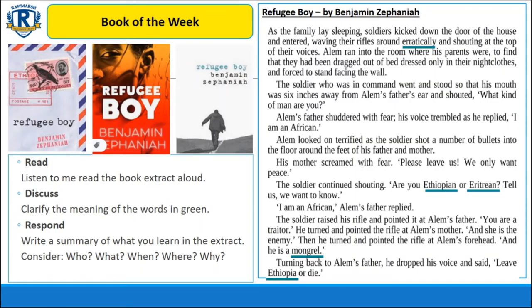Right, so here's an extract then from Refugee Boy. This is the opening chapter. It's quite a short chapter, and what we're going to do is I'm going to read this extract out for you. Then you're going to pause the video, and as a group you're going to work out the meaning of the words that are underlined, and then you'll have a go at doing a bit of a summarising task, which you can either do verbally or you can write it down. It's up to you to work out what you've learnt about the extract. So let's have a read and see what we think.